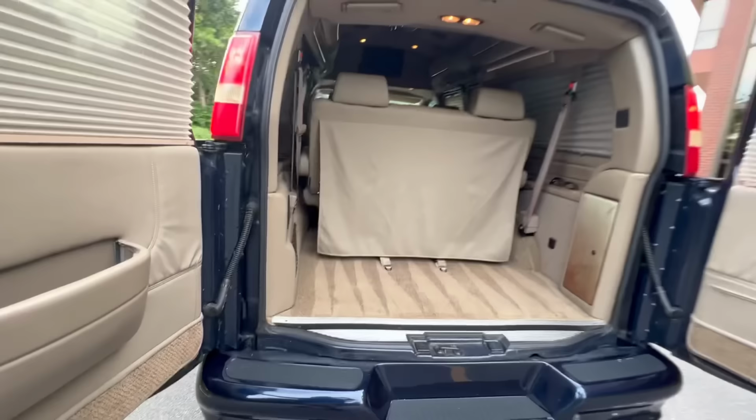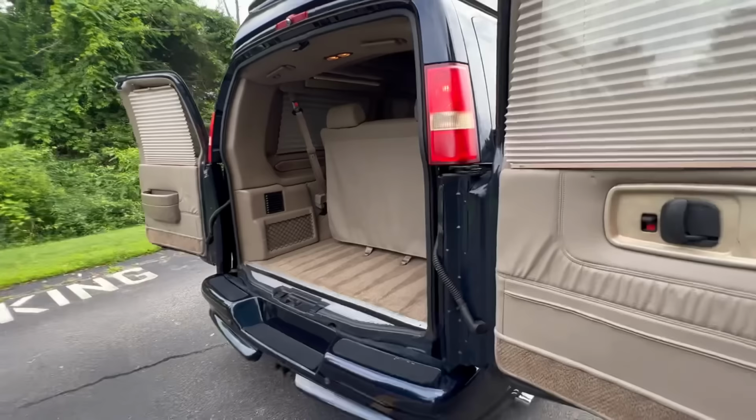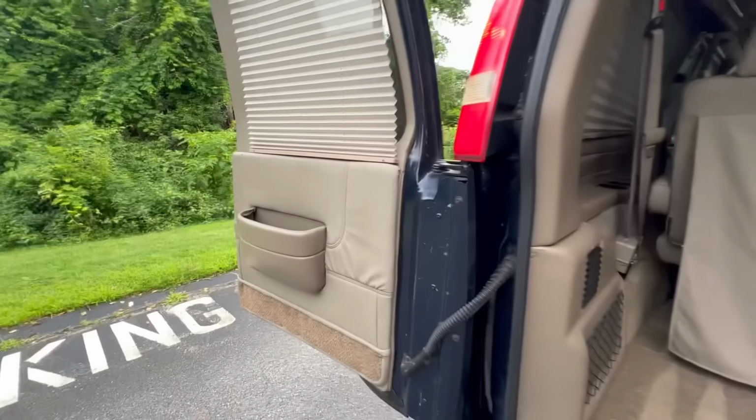Swing open these barn doors. We got barn doors everywhere. Now these doors open to pretty much a full wide opening here. Fantastic for tailgating. Ask me how I know. Great setup for that, you know, loading, unloading. You have door panels with the shades. These windows will vent as well.